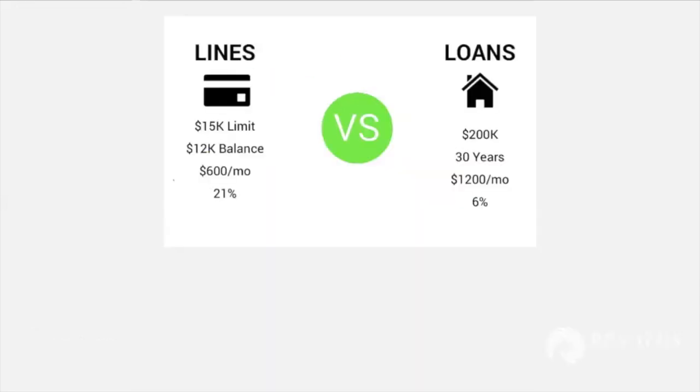Before going any further, first, we need to realize and identify and acknowledge that lines and loans are two very different banking tools. Number one, loans are a one-way tool, which means when you make a payment to the bank, that money is gone. You do not have access to that payment anymore. Whereas a line is a two-way tool. When you make a payment of $600 to your credit card company, what's available immediately? $600, less any interest that you pay.